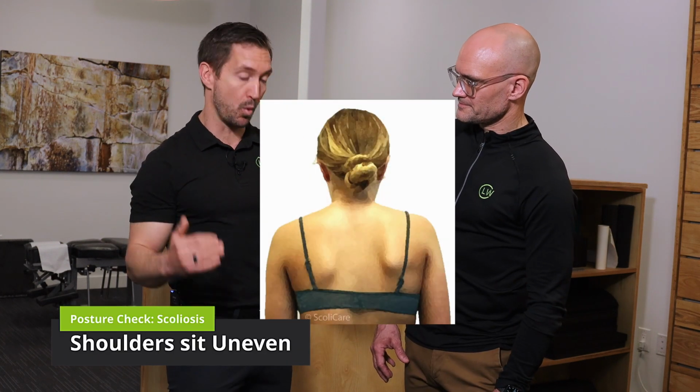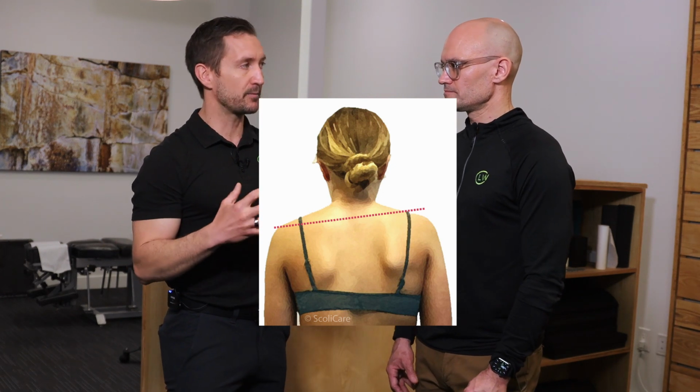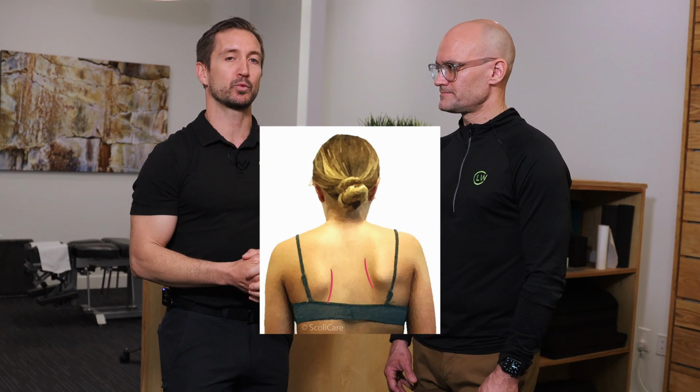So if a parent wants to know how to detect this early on in their child, number one is looking at your child from behind. There are a few typical signs that we would see in scoliosis. Number one, the shoulders sit uneven. That's one of the biggest things. One shoulder is really lower than the other. That is a big red flag that something is happening inside the spine. And at the same time, you might find that one of those shoulder blades pops off the back. We call it scapular winging.